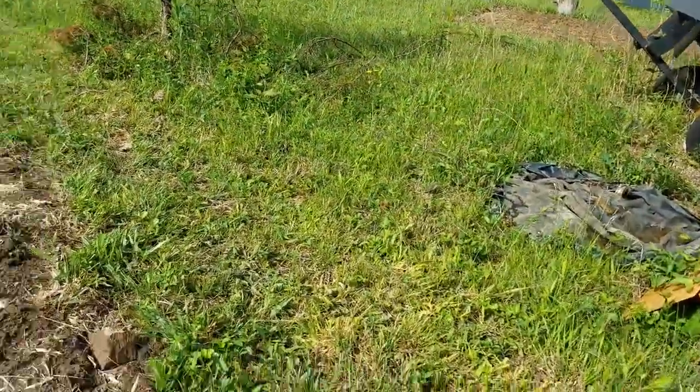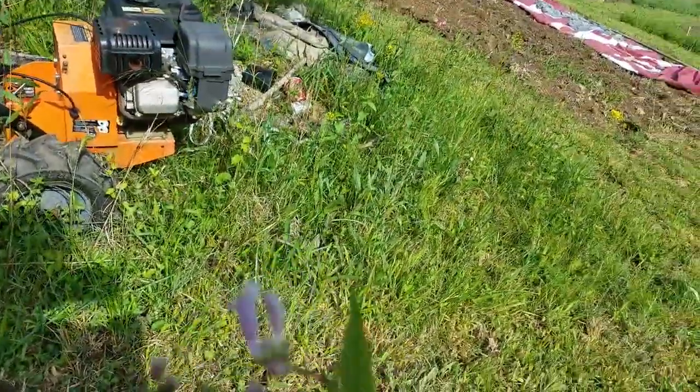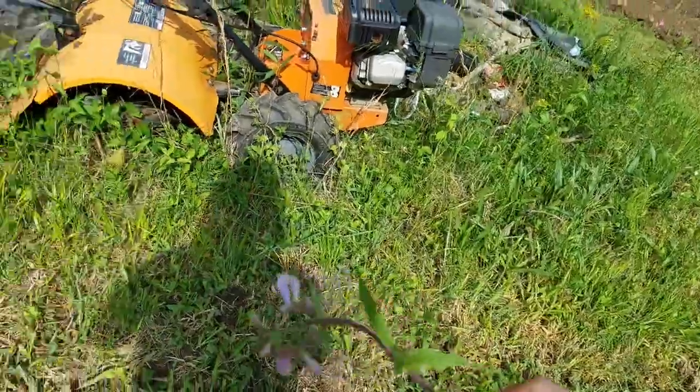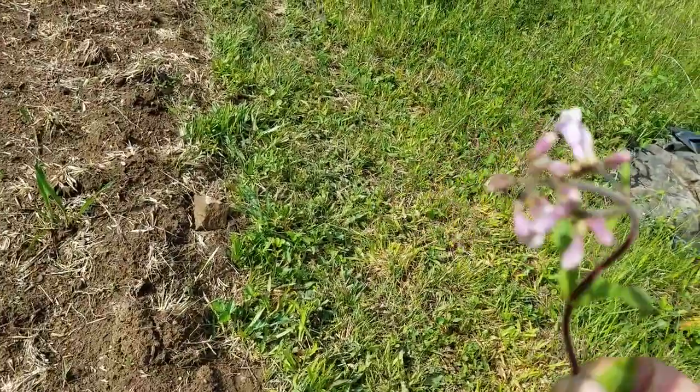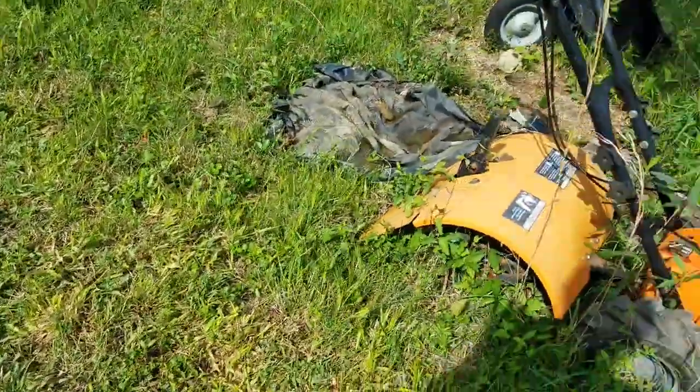And before anybody asks, oh, where'd that come from? Oh man, I wonder if that rabbit ate that off too. That's pretty. That's a beard tongue. I'll have to figure out where it's coming from so I can get some.